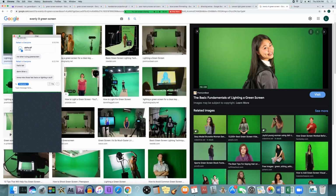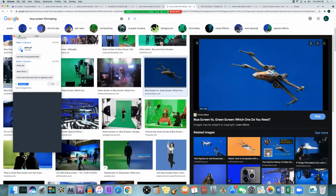So why not just use blue screen period? Is too much lighting a problem? With blue screen, it takes a lot more light to even light it up, and cameras capture twice the amount of data in green than they do with blue and red. So the green channel is actually a little more clean.